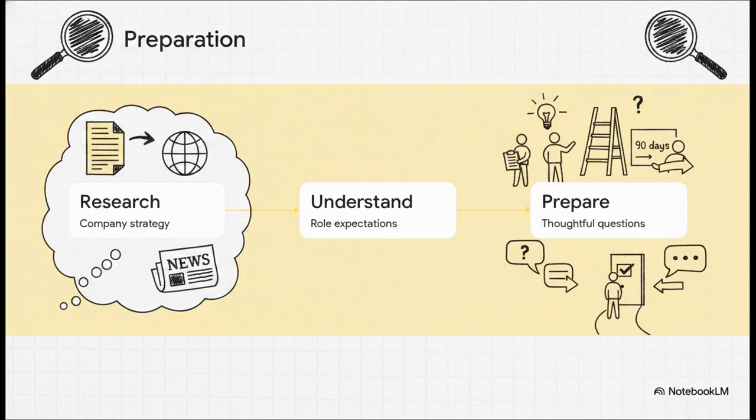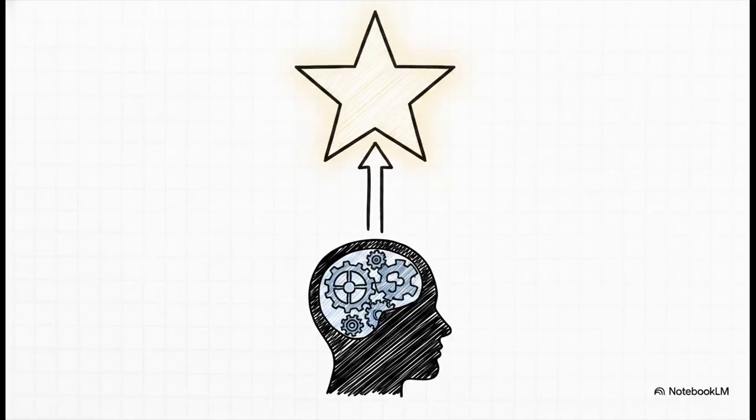Like asking, what does success look like in the first 90 days is brilliant because it shows you're already thinking like an employee rather than just an applicant. You also absolutely have to prepare for the inevitable. So, tell me about yourself.